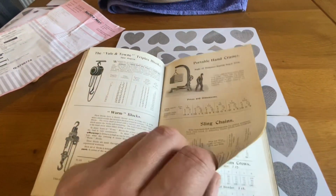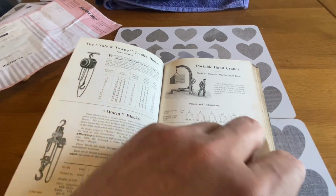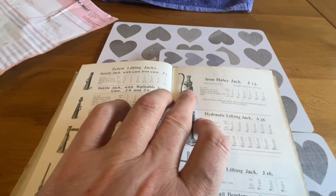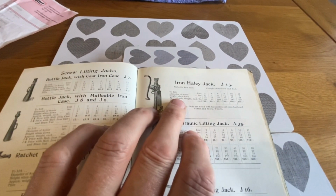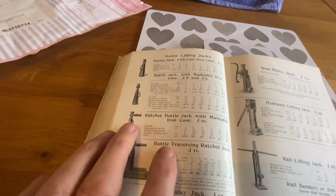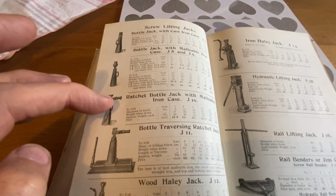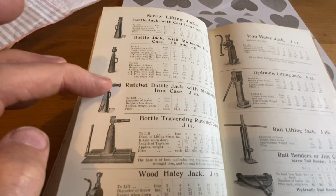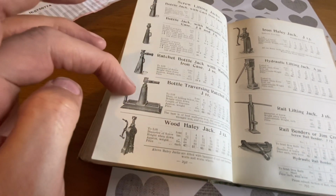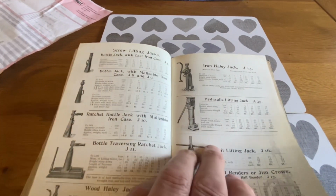We're about halfway through. Shall I cut this off and start another one? Or are you absolutely glued? Oh, no, talking about absolutely glued, another one stuck together. Jacks. Iron Harley Jack. Bottle Jacks. J8, J9. Ratchet Bottle Jack. With malleable cast iron. Scoutcrafters showed us very similar sort of jacks, like bottle windy up jack things.